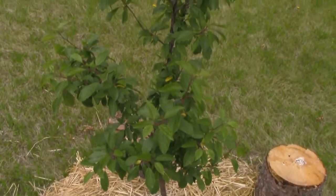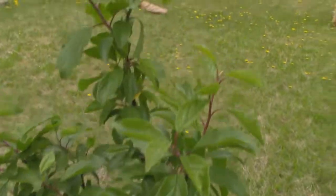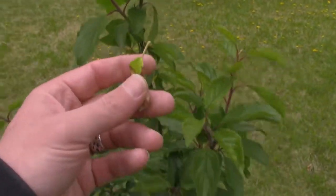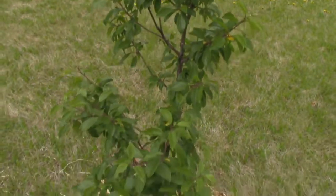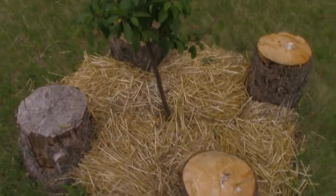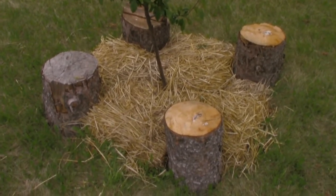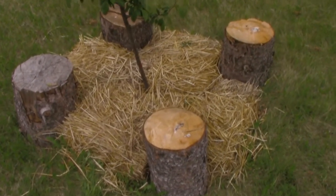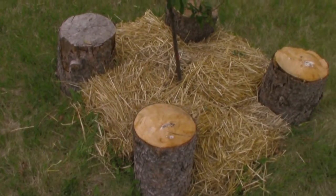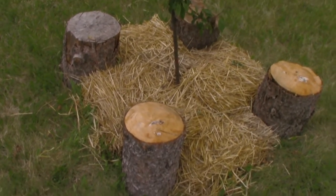So far our little Mount Royal plum seems to be settling in nicely. A few leaves did suffer a little bit at the transplant, but that's kind of to be expected. For the most part, this thing is beautiful and green. And this weird little straw and stump thing, you know what? I've gotten kind of attached to it. I kind of like the look of it. And apparently the birds like it too, so we'll see if that sticks around as a long-term thing or maybe just for this year, but kind of interesting.